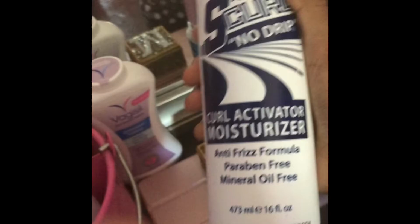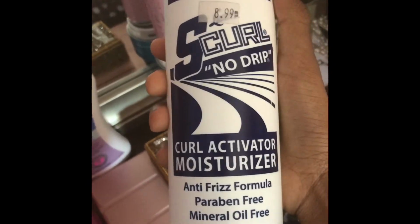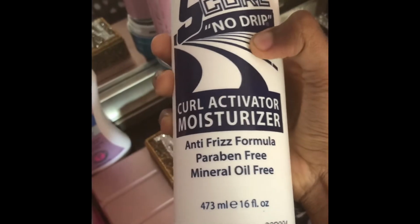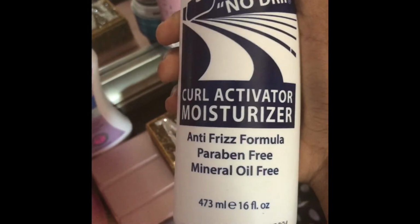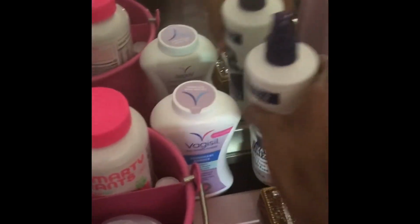This is the moisturizer I use. Curl Waves and Natural Hair. S Curl, No Drip, Curl Activator, and Moisturizer. Anti-frizz, blah blah blah. That's what I use. So I'm about to show you how I put it in and stuff.